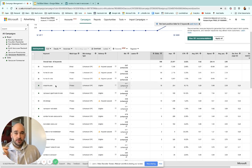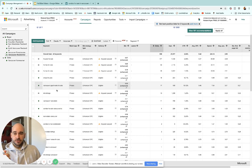So you basically want to go through and put all the search terms in here you can. But the thing with the broad is it makes you learn what people are actually searching for. Like cheap houses is a really popular search query. So we now have that, and we get pretty good results on that, as you can see. 19 clicks, 9% click-through rate.